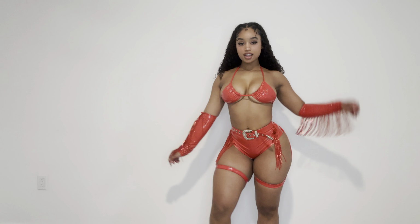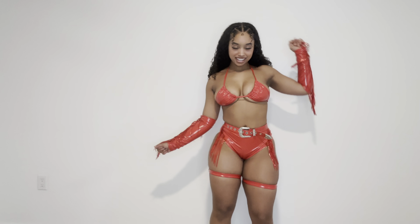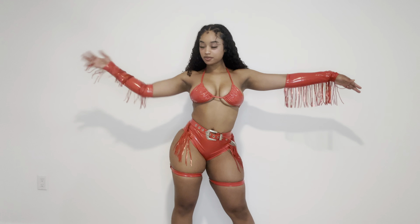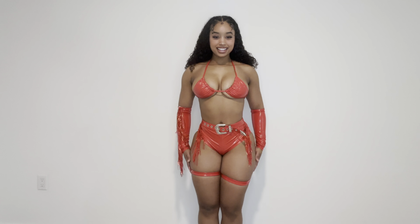Next up is the Southside Cowgirl 5-piece costume set. Do you know the song by Beyonce that goes, "This ain't Texas"? I cannot sing, I'm sorry. Ain't no hold 'em. Yeah. This is exactly the song that plays in my head while I'm wearing this costume.